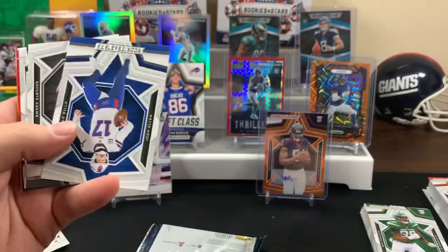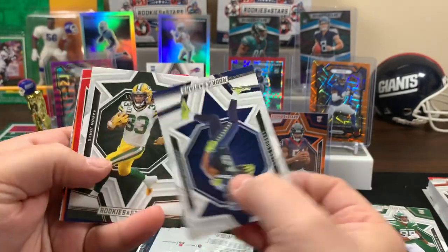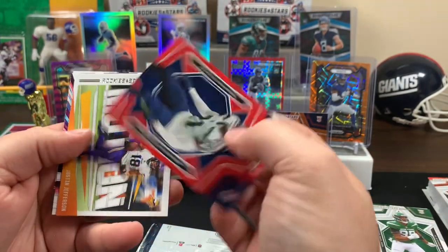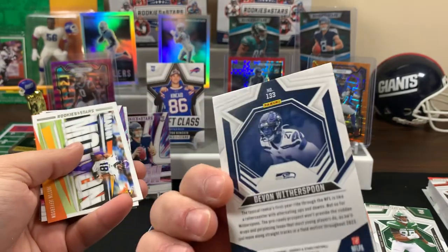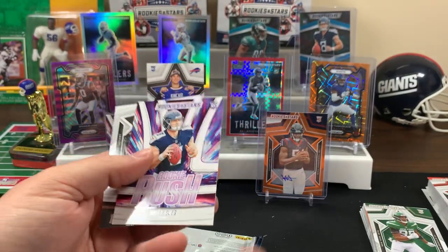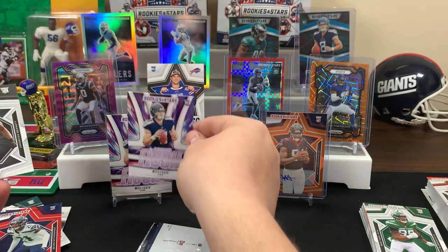Dak. Kirk. Josh Allen. Adams. Tyler Lockett. Jones. That's a pretty nice one. Devon Witherspoon, red. You had a good year. Man in Motion. Rookies and Stars. Or Rookie Rush. Will Levis. We already got. Now we got two of them.